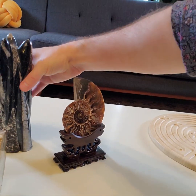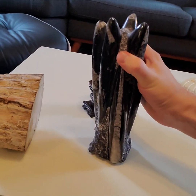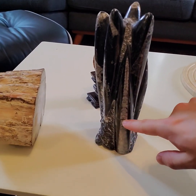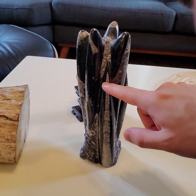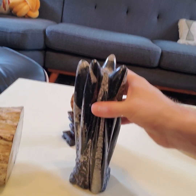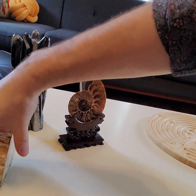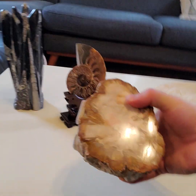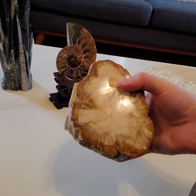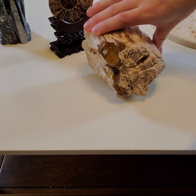And then this is belemnite fossil. Those long little squids you see in those museums, that's what this is right here, and all those little points. It's like the beak of one of those long, skinny little squids that were all over the ocean. Now it's stuck in the rock. And then this is a piece of petrified wood. I don't know what kind of wood it is, but it kind of looks like cedar to me because I don't see rings, but I don't know. That's not really my area of expertise.